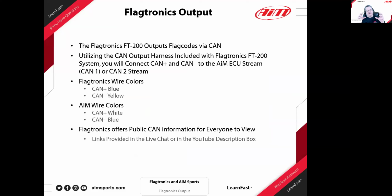Okay, so now we get these pieces of hardware, and you mount it in the car to all the manufacturer specs on everything. Now we got to connect them. We got to get the output to come out, and we got to get the input to come into the AiM device. Let's talk a little bit about that output and that connection.